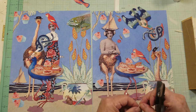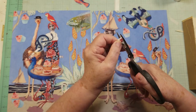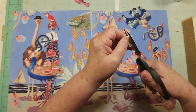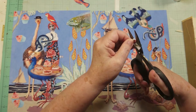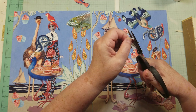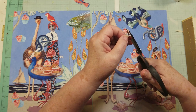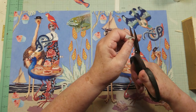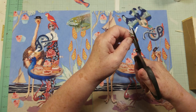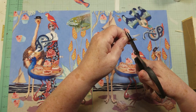Let me cut out a few of these cherries. Like I said, they're a little bit smaller, but I think they'll work. So let's go ahead and use these. I love building these scenes. They're just too much fun.